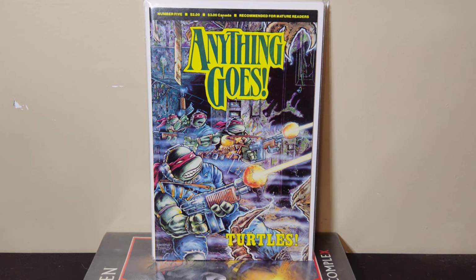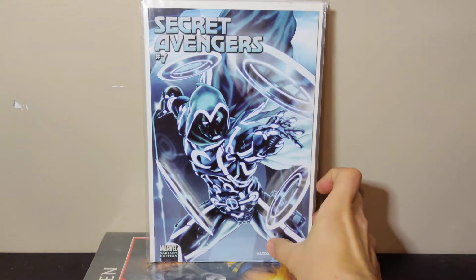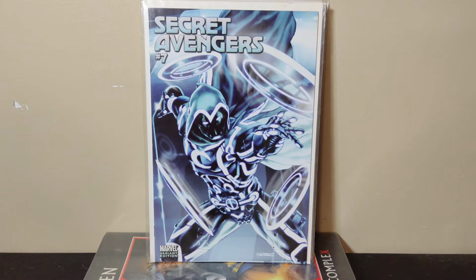And then the last Mercari book I got was this cool Mark Brooks Tron variant from Secret Avengers number 7. This was also about $20 on there. Now I think these Tron variants were the first variants, when I got back into collecting, that I really wanted to hunt down and really saw the appeal of the variant covers. Just because I like Tron, I like a lot of the characters that Mark Brooks drew on these covers. I'm not sure, I think he did like 5 or 6 maybe.